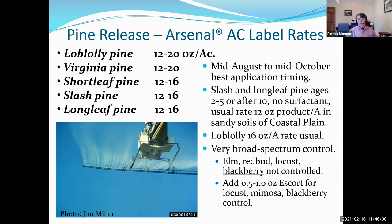So with loblolly, a 16 ounce rate is the usual. With slash pine, I usually use about 14 ounces, but for longleaf pine in the coastal plain, I keep the rate at 12 ounces per acre on those sandy soils.